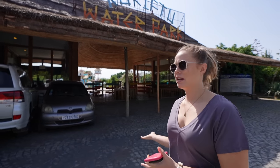As you can tell, right here is the water park. That's where we were yesterday. So behind the restaurant at the water park where we just had breakfast, there's actually a big pool here with a smoke bar. It's obviously not open right now because it's 9:20. But yeah, it looks pretty nice. Here's the reception. They even have a cinema here.